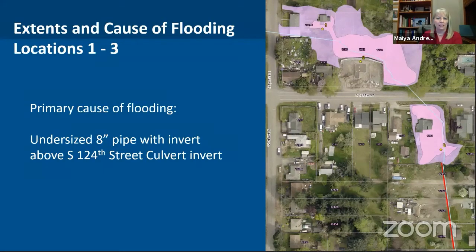But if it could flow properly as it gets to the 8-inch pipe, I think, Russ, is it fair to say you don't think that development has impact on the flooding that we're seeing?